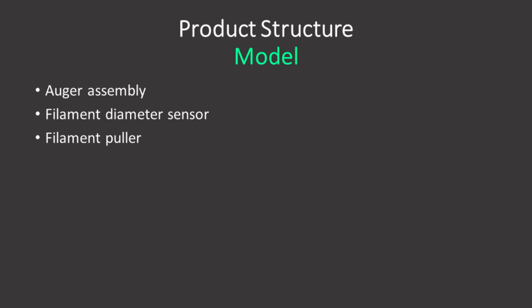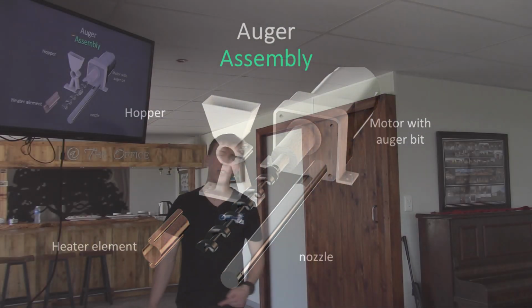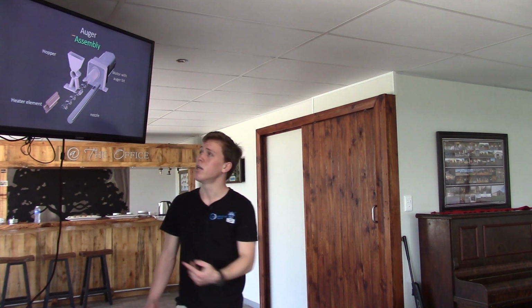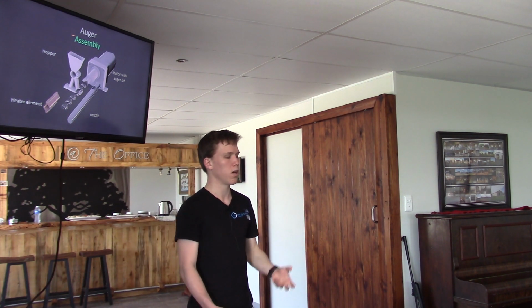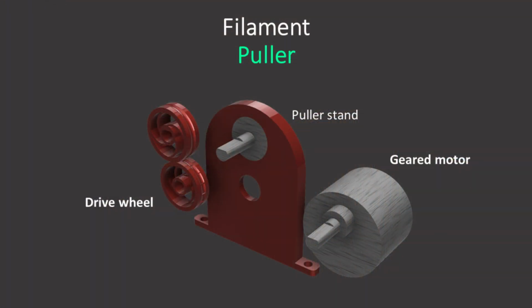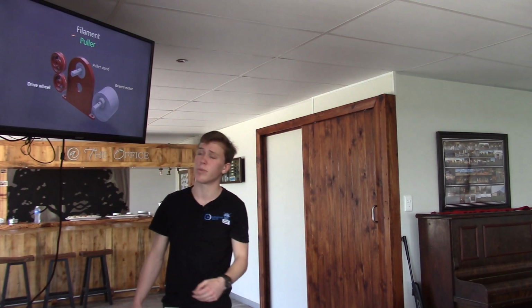Now, my product structure model, out of my whole model, I have an auger assembly, a filament diameter sensor, and a filament puller. Here's my auger assembly, which is a large geared DC motor attached to the auger, and here's my nozzle, which has a hole in it that the hopper is fed into, and also has a heater element attached to the nozzle where heater cartridges are inserted, and through the copper contact, heat is then transferred onto the nozzle. Now, my filament puller here is a large geared motor with a free spinning axis and a wheel on the free spinning axis.